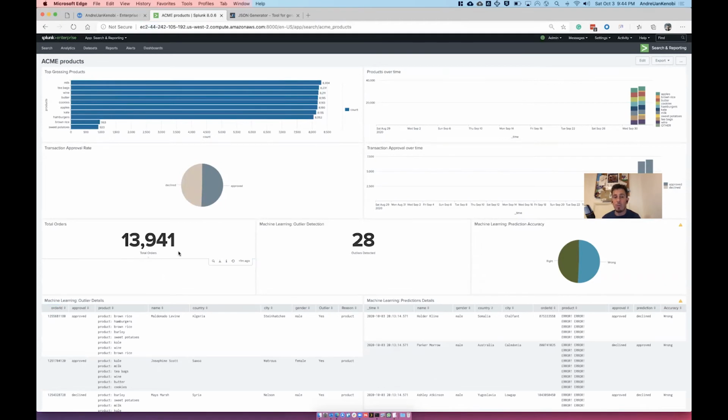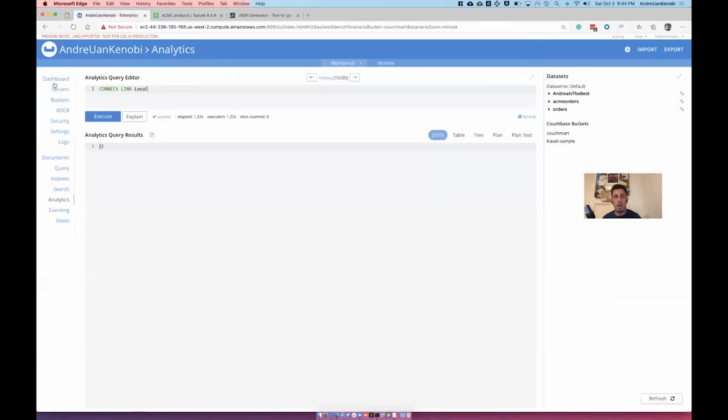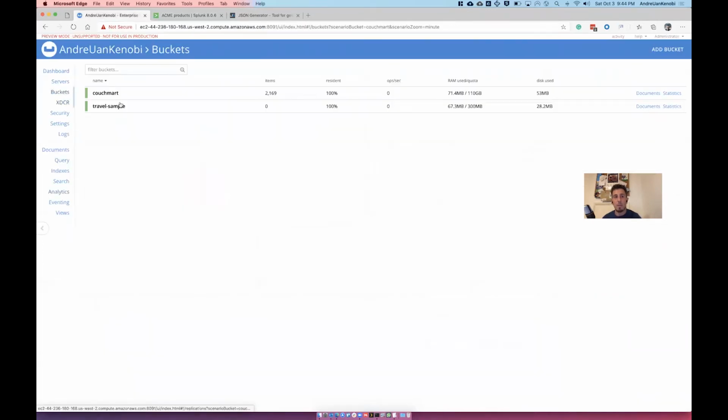So if you're seeing here a difference between the number of orders that we have here and the number of orders that we have within Couchmart, well, the idea is that for the purpose of this demo, we wanted to play around with different retention. All right, so that's the idea.